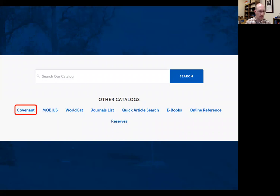So the next way to access Covenant's ebooks is through the Covenant catalog. You can search in the search bar on our homepage, or you can click through to our catalog to be able to do an advanced search to limit your search just to our ebook collection.